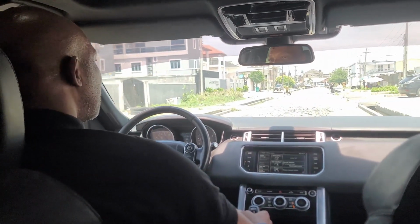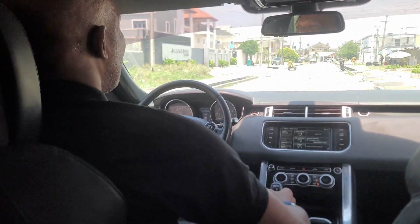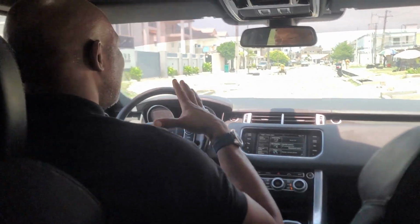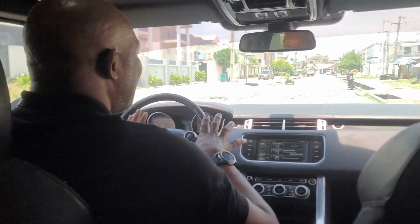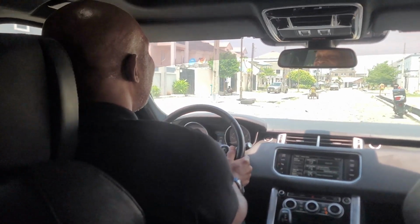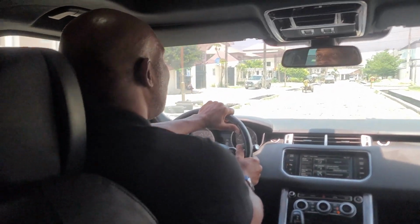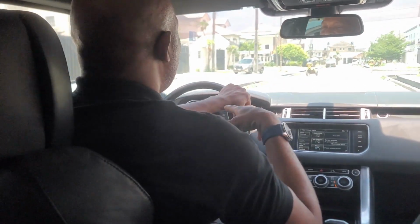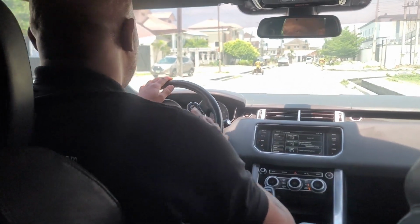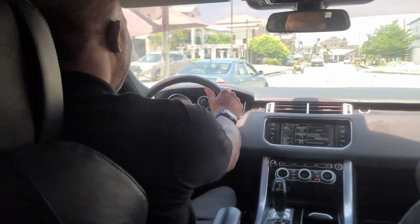So we're taking the Range Rover Sport on the test drive. The Range Rover Sport evidently feels stiffer than the Velar already. And like I mentioned, I'm actually sitting on the car, so I can see the entire road in front of me. This particular car has very good shocks. The suspension setup is very awesome. So it's just taking up the bumps with aplomb.